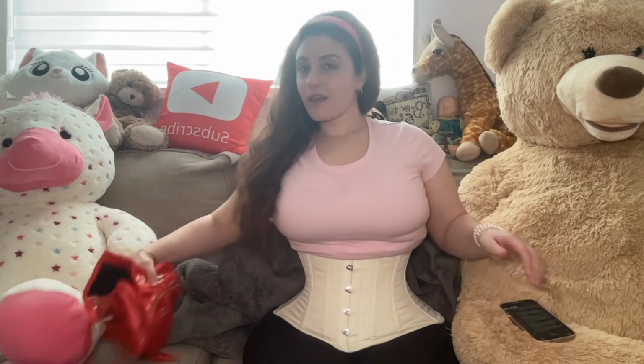It makes it more seamless, kind of. So again, the length of your corset depends on your measurement, but it also depends on your preference. And then another thing that depends on your preference is the material. Some people say don't get mesh corsets because they stretch.